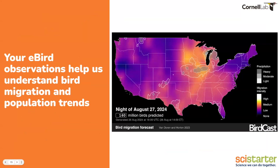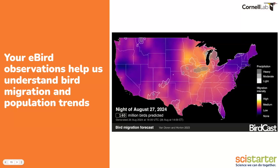And really, with this much data, with 2 billion observations, we can really start to do some amazing things. These observations really do help us understand bird migration and population trends on not just the scale of New York State, but on a countrywide scale, like on the map here, and then on a global scale. So I've got a couple examples here that I wanted to share, just showing how we're using this data. This map here on the screen is from our BirdCast project, where we use weather radar data and eBird data to predict where in the United States birds will be migrating through each night.